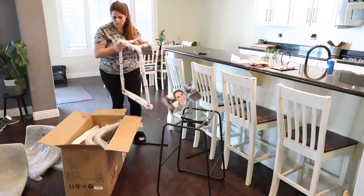All right, something is definitely wrong with the chairs. So I've set them off to the side, and while I wait for Kyle to get home and hopefully see something that I'm missing or be able to fix them, I'm just going to move on into the living room and get this all cleaned up so that we can hopefully get our living room chairs set up, since apparently the dining room or the breakfast bar stools are kind of a no-go right now. So let's just keep on keeping on.